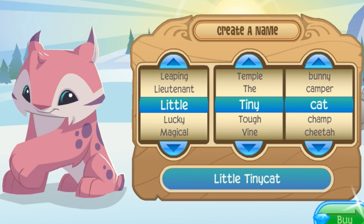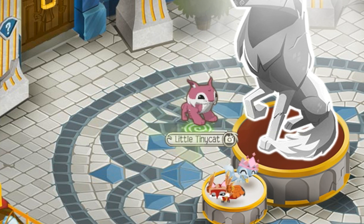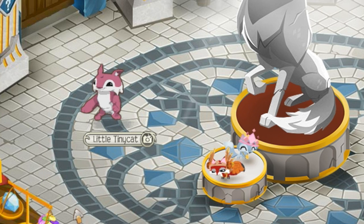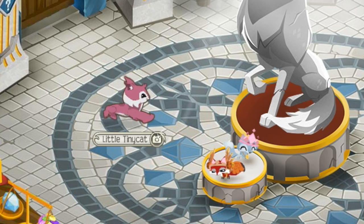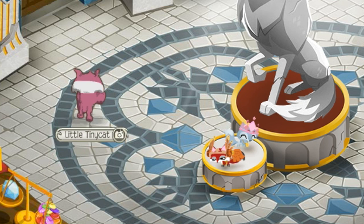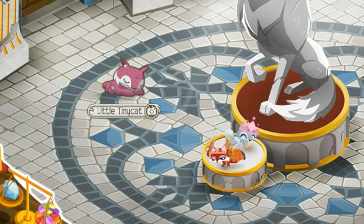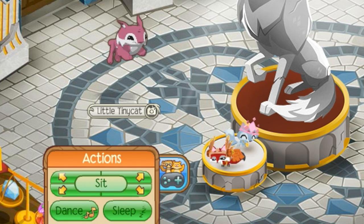I think I'll name her Little Tiny Cat. Let's look at some of the actions Little Tiny Cat can do. We have, whatever that is, we have sitting, which doesn't look very different from standing because their legs are too short. They're very cute at running though. And then we have, aww, that's cute. Bouncing is also very cute. And then play.